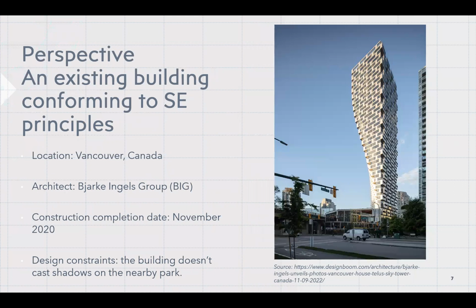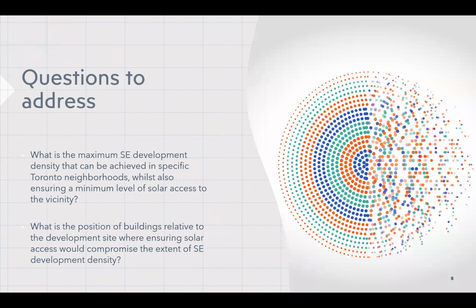There's growing traction towards adoption of solar envelope buildings in Canada. As we can see here, that is the Vancouver House, and the architect was Bjarke Ingels Group. One of the reasons it is designed in such a way is because it allows for solar access on a park that is nearby. So also important from a social construct as well.